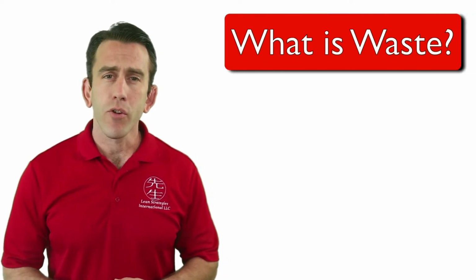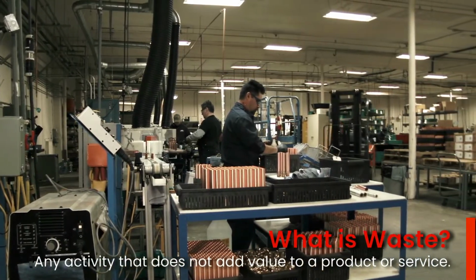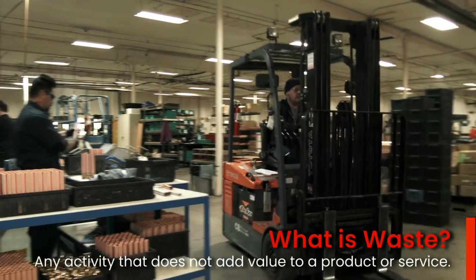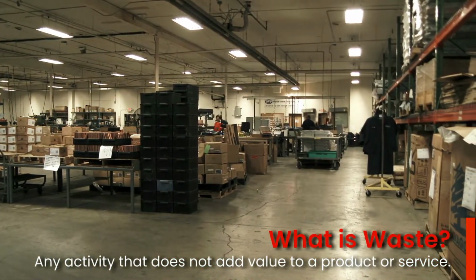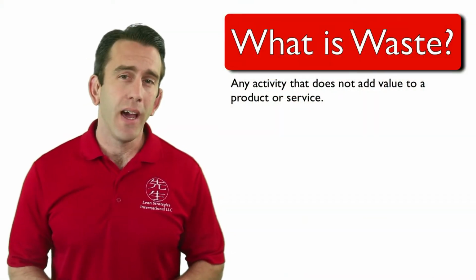This begs the question, what is waste? Waste can be defined as any activity that does not add value to a product or service. In many cases, waste not only adds no value, but adds costs instead.